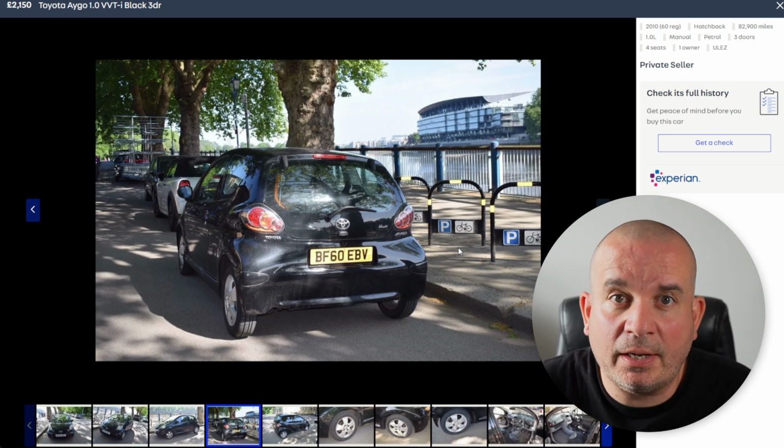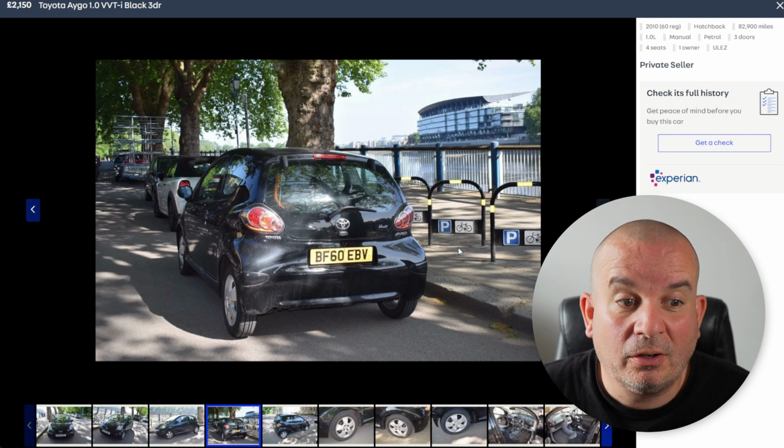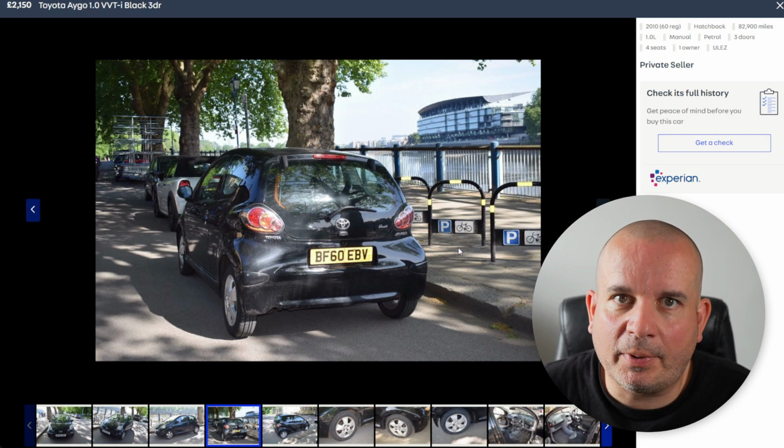You either keep it as it is and run it for a bit and sell it on and hope to get your money back like that. Or maybe if you're fairly handy, you can possibly do a little bit of the work yourself just to improve it, or even pay someone to come out and fix it up for you, and you might be able to actually have a bit of margin on that.